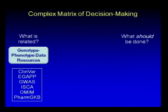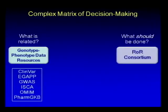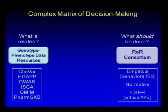There's also the question of what should be done. The Return of Results Consortium and efforts like it would sort of land on this side of the equation, which is there currently, and similar programs are doing empirical, behavioral and social sciences research, normative research, and determining what we really believe is the right thing to do here.